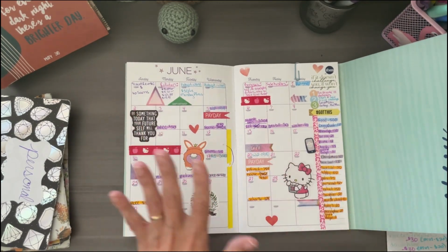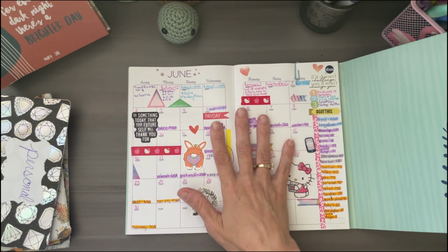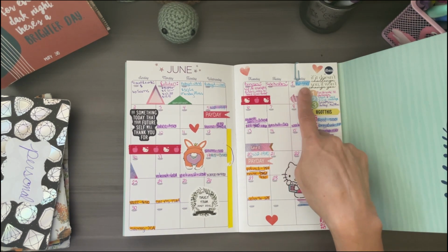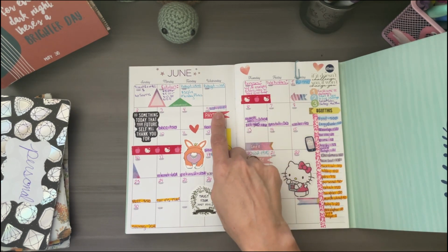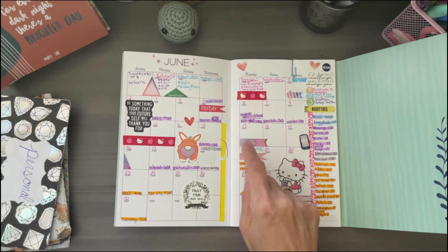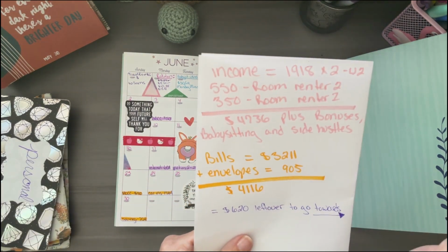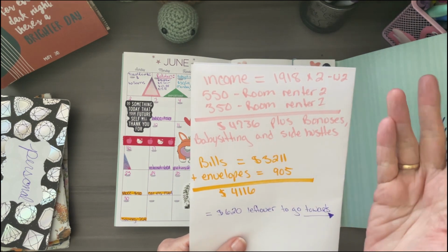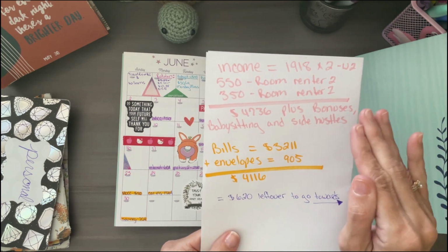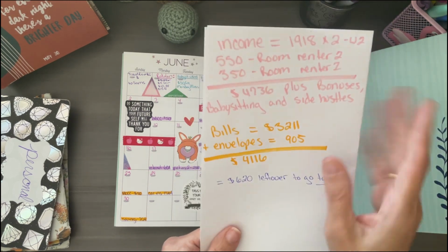So anyways, first what I do is I start by writing on the calendar my income. And I always put the income at the top of the box. So R2, which is room renter 2, my paycheck on the 5th, it's always the 5th, and the 20th is my paycheck, and room renter 1. So I have that written out up top, and then that equals 47.36, and then plus I have bonuses, babysitting, and side hustles, and those are always extra. So sometimes they're hard to calculate because sometimes they're random, sometimes they're planned.